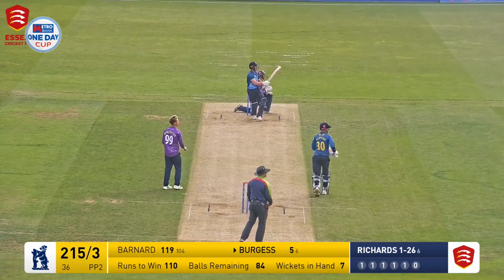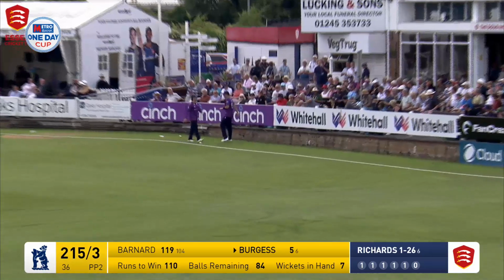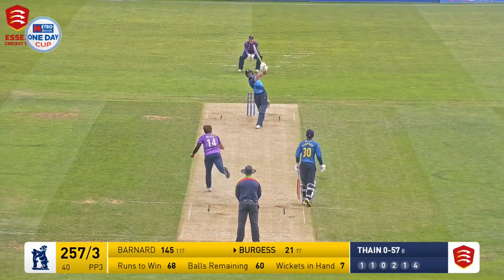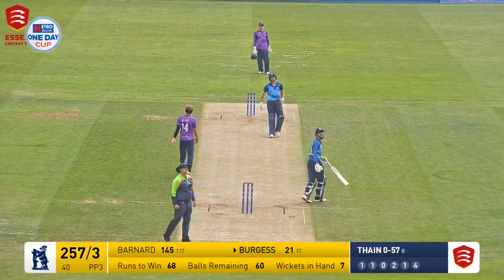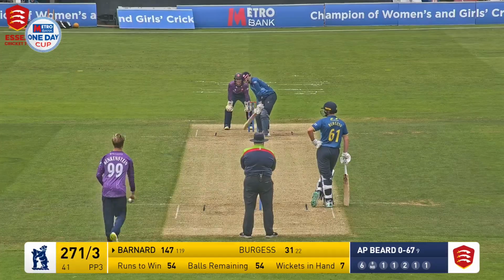Benkenstein bowling now. Oh, that's hooked away by Burgess, pulled away for 6. Who's going to bowl to Burgess? Bowls. Burgess comes down the wicket and lofts that one for 6 into the River Can behind us.